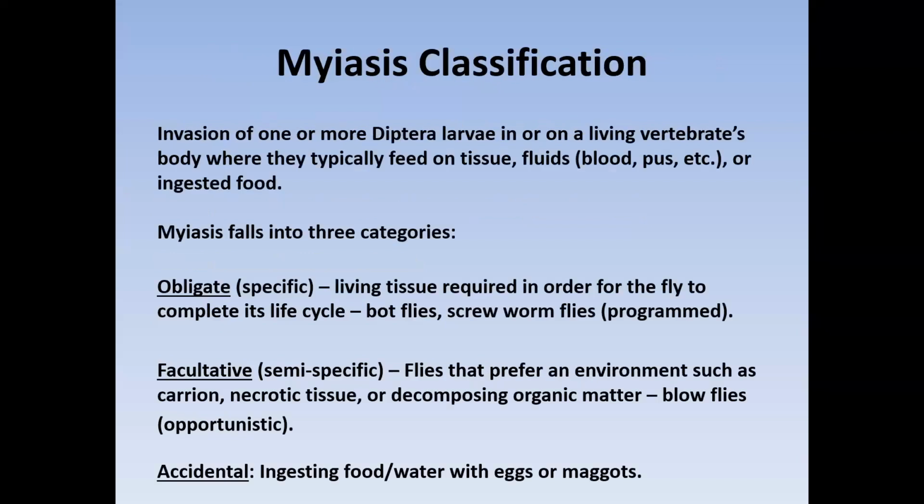Okay, myiasis that I've already talked about some is the invasion of one or more diptera larvae in or on a living vertebrate's body, where they typically feed on tissue, fluids, blood, pus, etc., or ingested food. They fall into three different categories. So there's obligate. So living tissue is required in order for a fly to complete its life cycle. So that's like bot flies, screwworm flies. There's facultative, which is semi-specific, so flies that prefer an environment such as carrion, necrotic tissue, or decomposed organic matter, such as blowflies, which can also be called opportunistic. Then there's accidental, so if you ingest food or water with eggs or maggots in it.